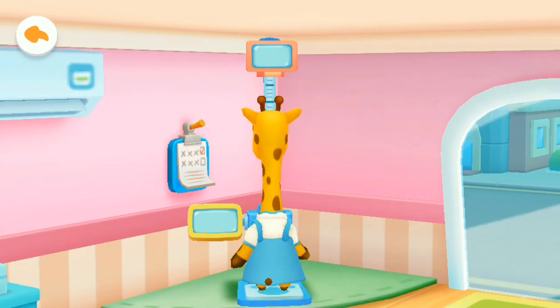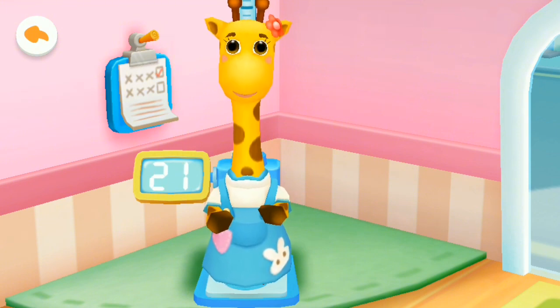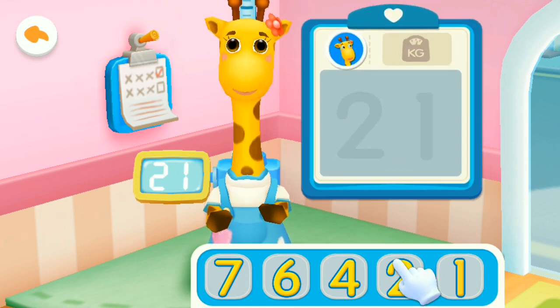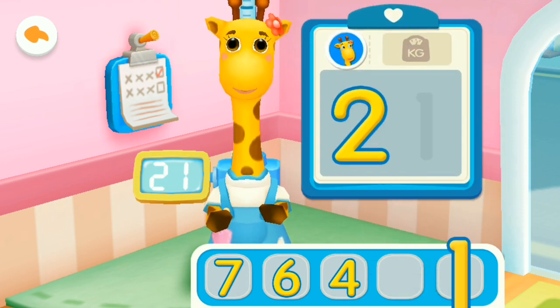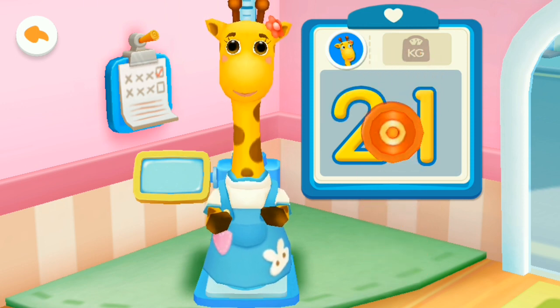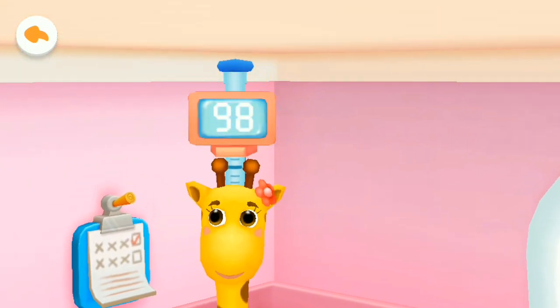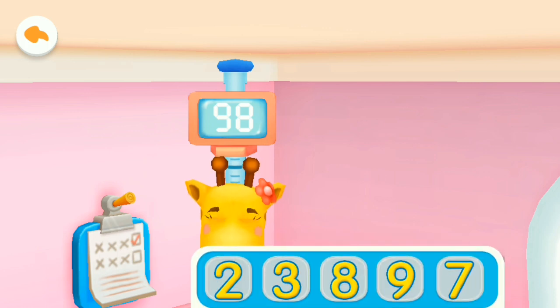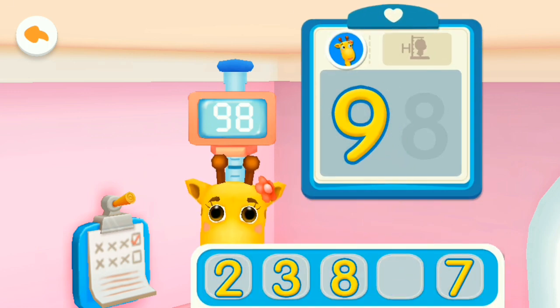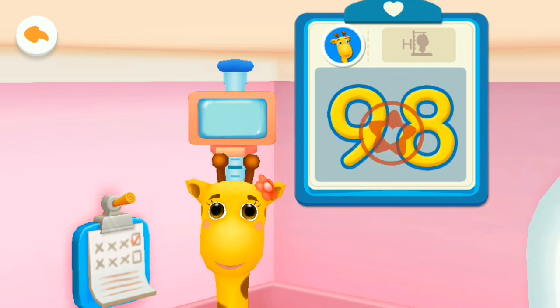Check the weight and height. Lulu weighs 21 kilograms. Let's write the numbers on the board. Yes, that's it. Stamp on the numbers. Lulu's height, 98 centimeters. Let's write the numbers on the board. Yes, that's it. Stamp on the numbers.